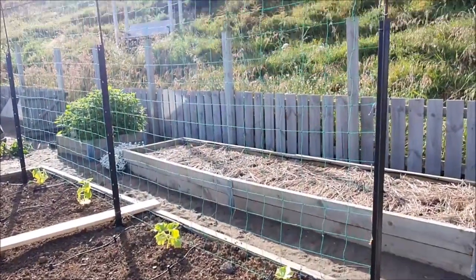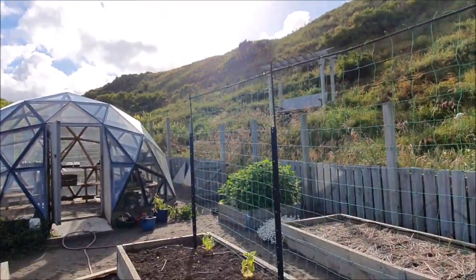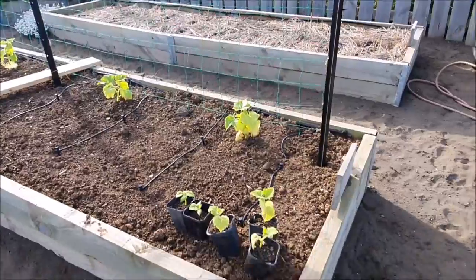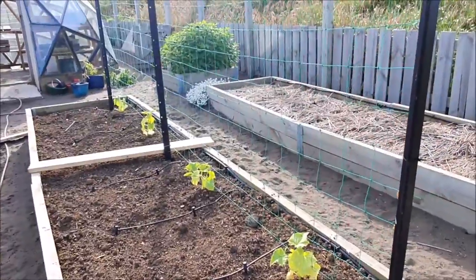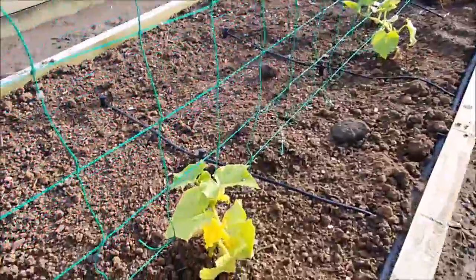And then beside the beans, I've got cucumbers, and they just grow up the frame. I need to build one more frame for the gherkins so they can scramble up too. They're looking a bit pale. It's just because they've only just been planted as well, so they'll settle in and brighten up, and away they go. It's encouraging to see flowers.